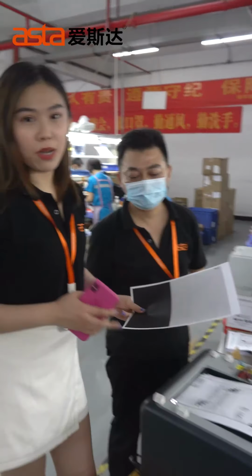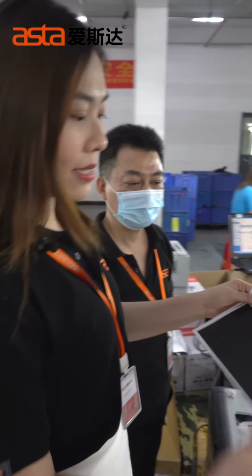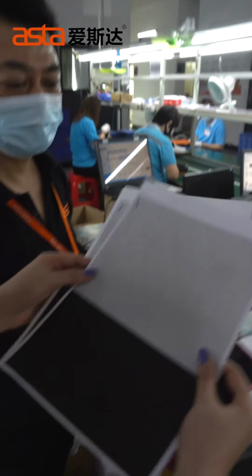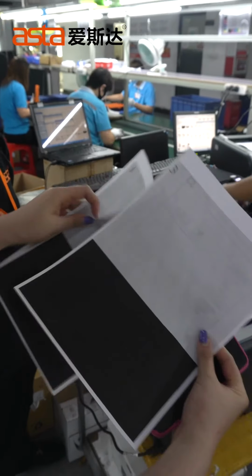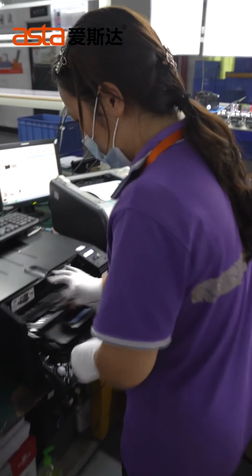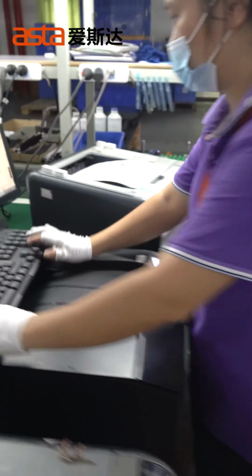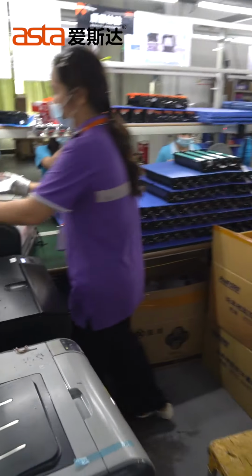Okay, this part is going to test toner one by one. So you can see from the paper we test out. She is doing the quality control. She can observe the papers and know which part has a problem. If it has a problem, we will take it back and reassemble it.